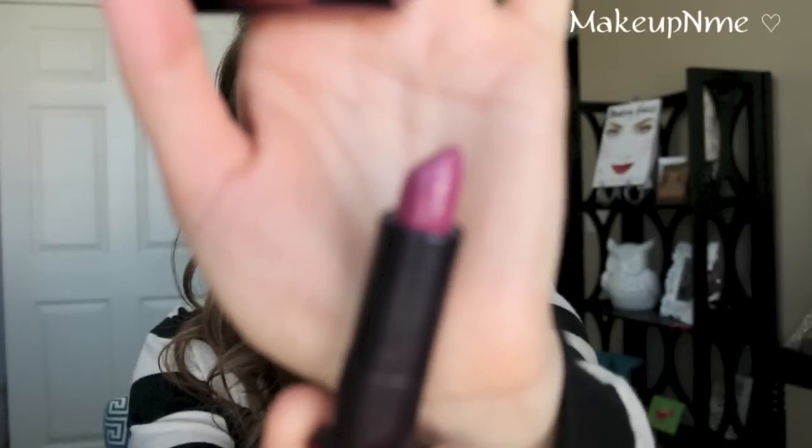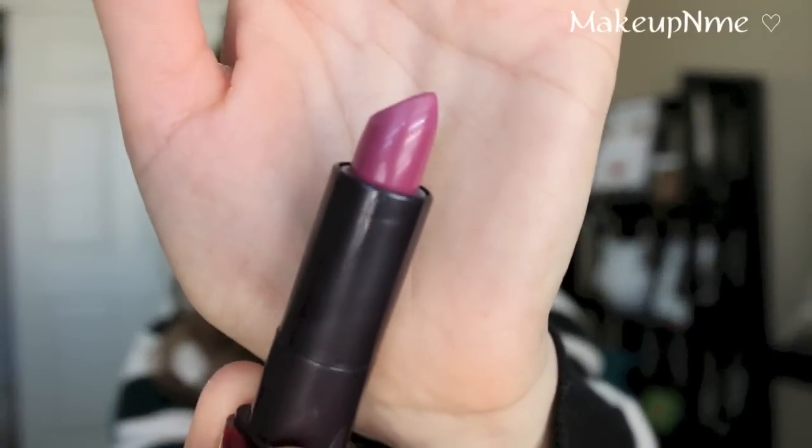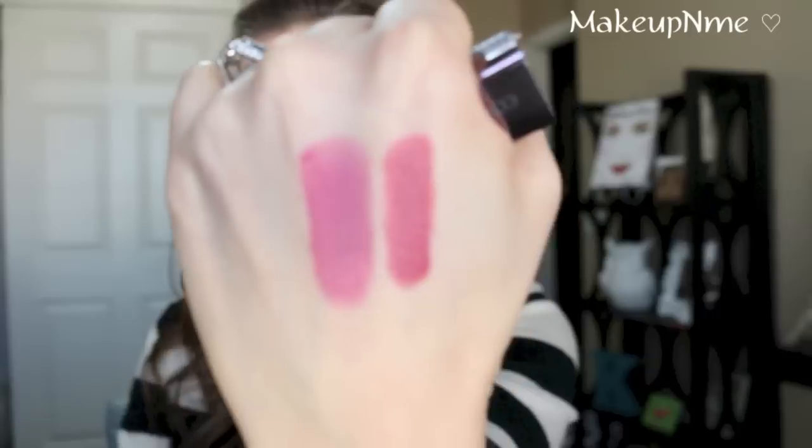And then this one's called Tantalize, and it looks very similar, but I feel like this one's a little bit more mauve. Come on, focus. There we go. So this one's a little bit more mauve, and I love my mauves, especially mauve blushes, mauve lipsticks. So yeah, that one's gorgeous right there.